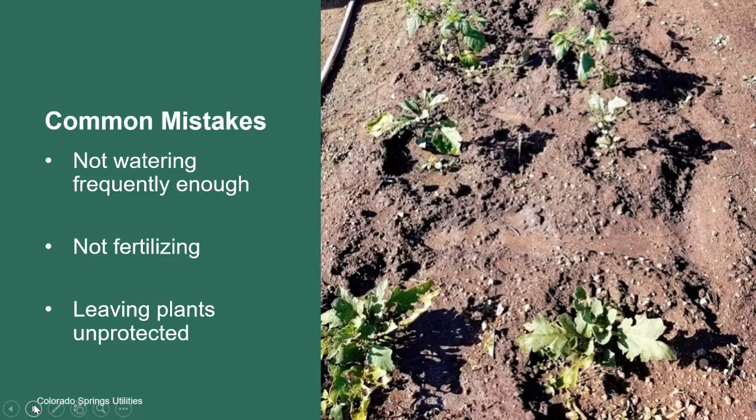Another thing is leaving plants unprotected. So I will talk about some protection strategies, but the more you can do to kind of protect them without having to build elaborate structures, the greater your yields will be.